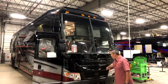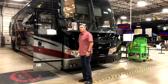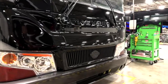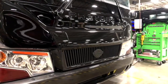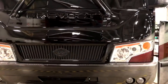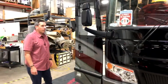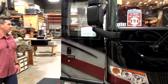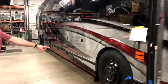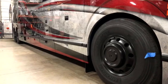Look at that blacked out grill. What do you think of these, you guys? Blacked out mirrors. Of course, this is going to have the 360 camera, all the latest from Marathon. And on this door right here, you can see the texturing. Blacked out wheels over here. This is a real aggressive modern look.